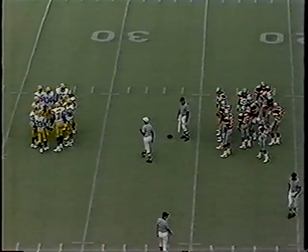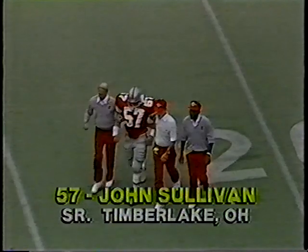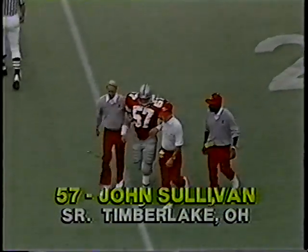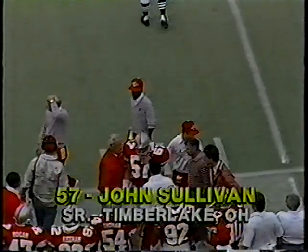Perhaps the guilty party could have been the fine left tackle of LSU, Ralph Norwood. Buckeyes knocked him out of that game last year. In fact, knocked him out for the season. And he has said that he was going to come into this ball game and make a few people pay a price. Well, we're glad to see that. John Sullivan walking off on his own power.